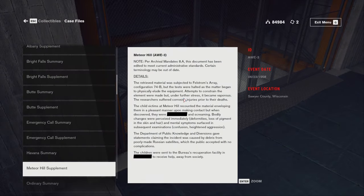Meteor Hill Supplement. Note, per Archival Mandates 8A, this document has been edited to meet current administrative standards. Certain terminology may be out of date. Event location was in Sawyer County, Wisconsin. The retrieved material was subjected to Fellstrom's Array, configuration 74B, but the tests were halted as the matter began to physically elude the equipment. Attempts to constrain the elements were made, but under further stress it became vaporous. The researchers suffered corrosive injuries prior to their deaths.